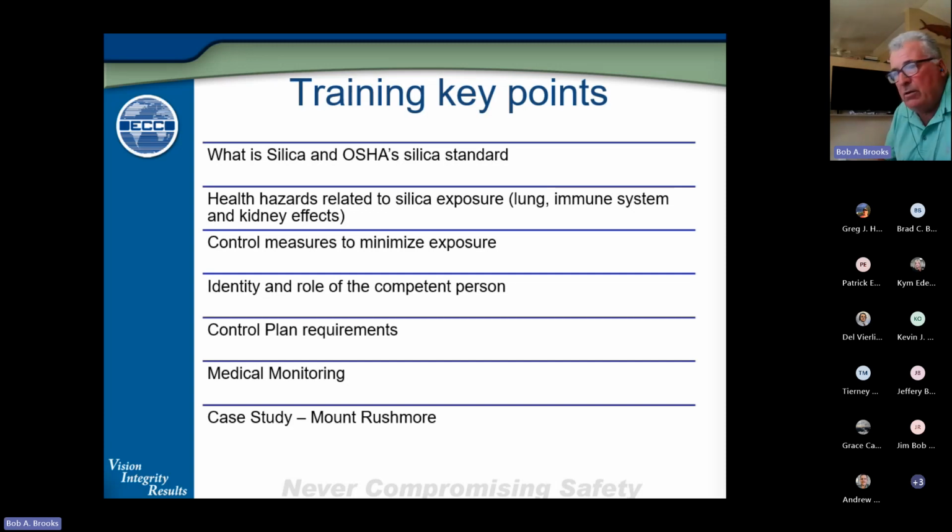If anyone needs help with one of those, I think Sally sent the one out that we did for our work in Lahaina. I'll touch on medical monitoring. I don't think we'll ever have to get into it, but the medical monitoring is very similar to what you would see in the HAZWOPER program. I think they almost cut and pasted it word for word, and the only thing they added into it was monitoring people for tuberculosis, which is specific. And then I'm going to talk a little bit about Mount Rushmore. That's a very interesting case study in silica and what it did to folks.